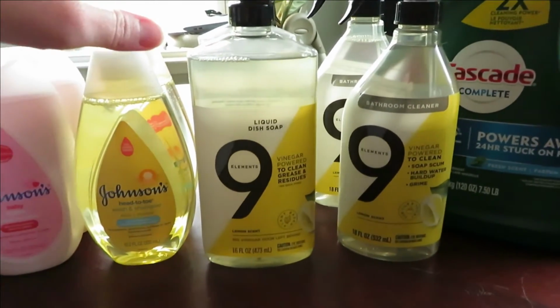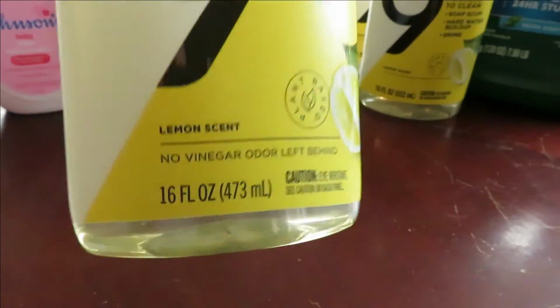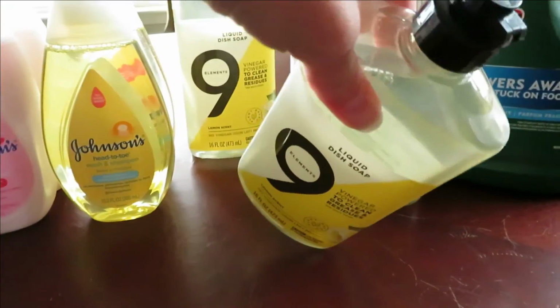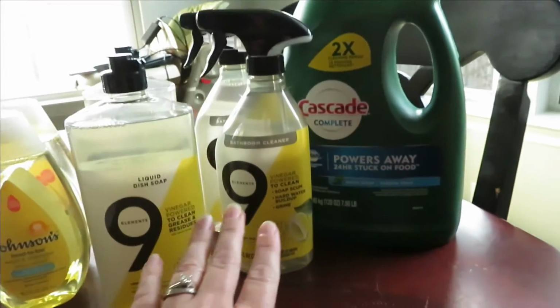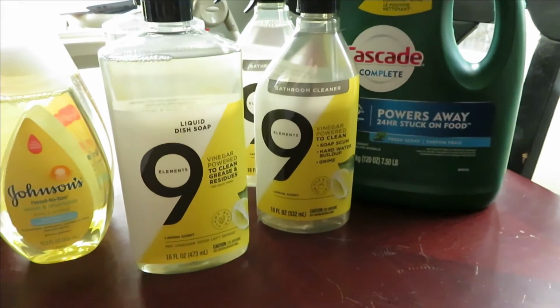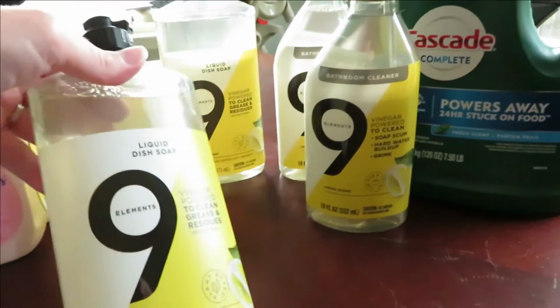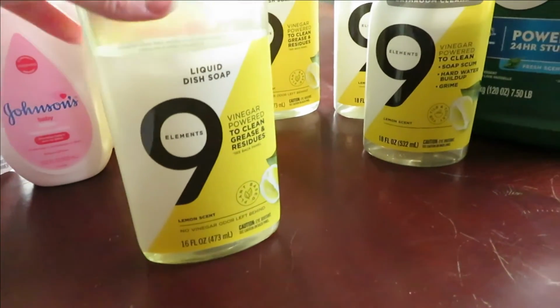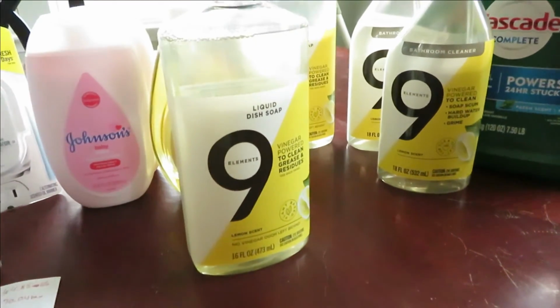So the Element dish soap, this is a 16 fluid ounce bottle, and I bought 2 of them. I meant to get 4 of the soaps and 4 of the cleaners, but I got a little distracted at Target. That happens quite often, but I just got 2, so it still worked out, and I can get the others later because the coupon is actually still in my Cartwheel app.